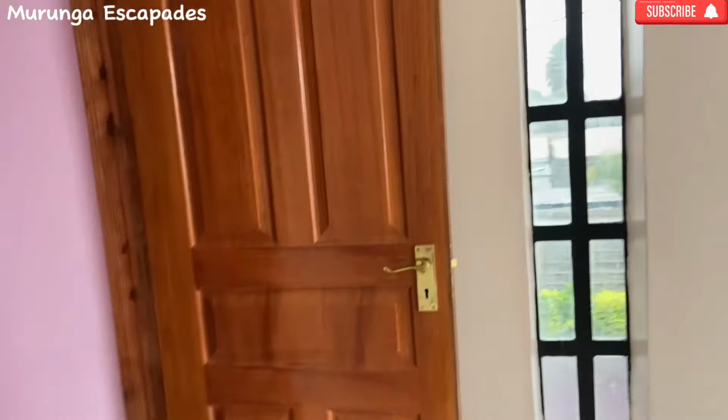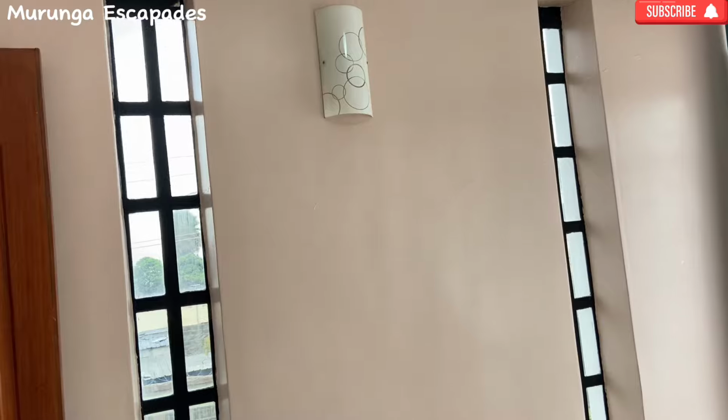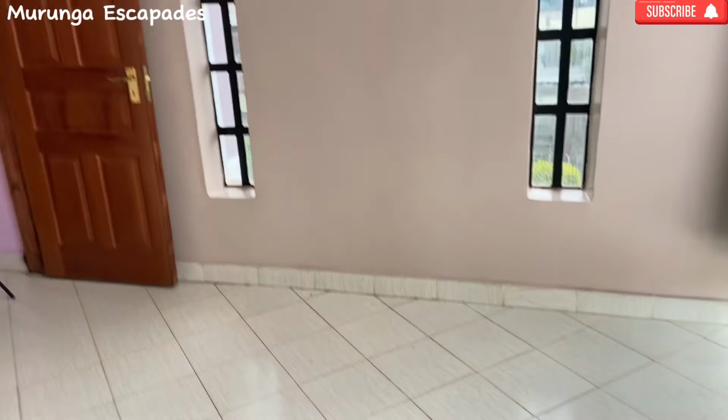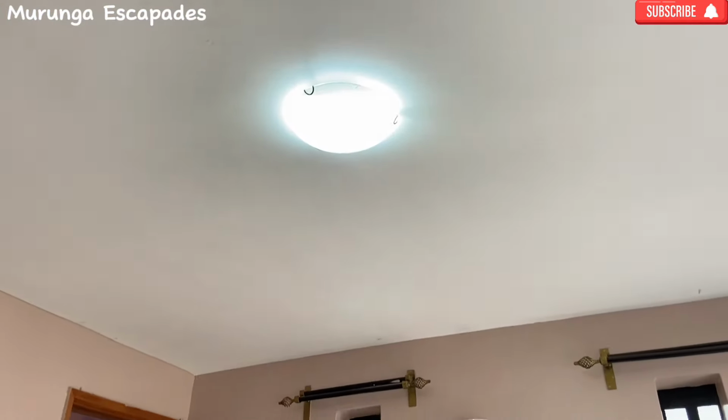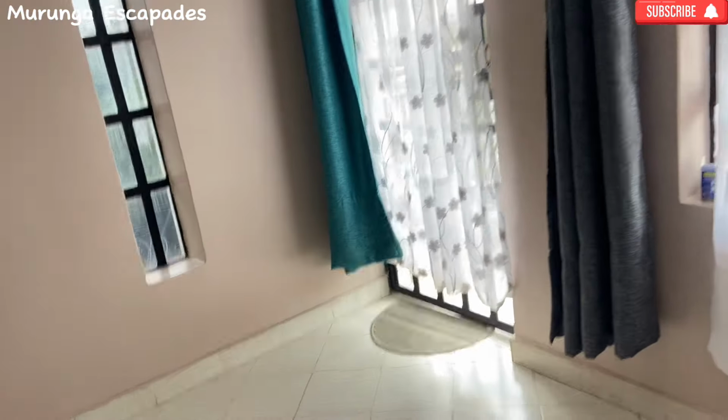On this side we have these lights and these, what name should I give these? They're not windows, but I don't know what they're called. If you know their name, let me know in the comment section. Then I have that light over there in the ceiling. So basically, this is the set of the living room.